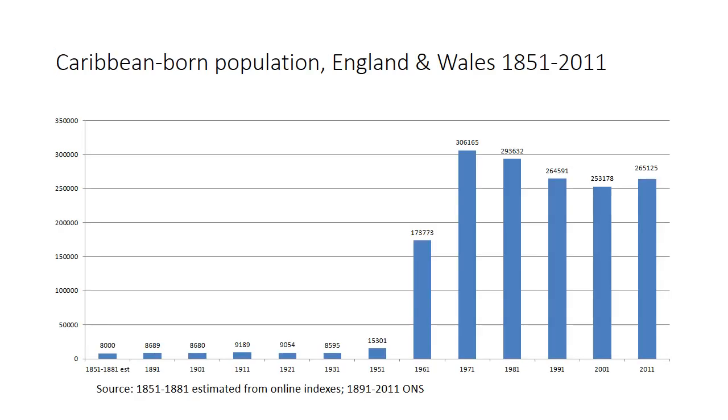The government started gathering information about the population in 1801, but the 1851 census was the first to record place of birth. Between 1851 and 1931, there were about 8 to 9,000 Caribbean-born people in Britain. Because of the war, there wasn't a census in 1941, and the 1951 census shows there wasn't that much change, with about 16,000 people. But there was significant migration in the 50s and 60s to a peak in 1971.